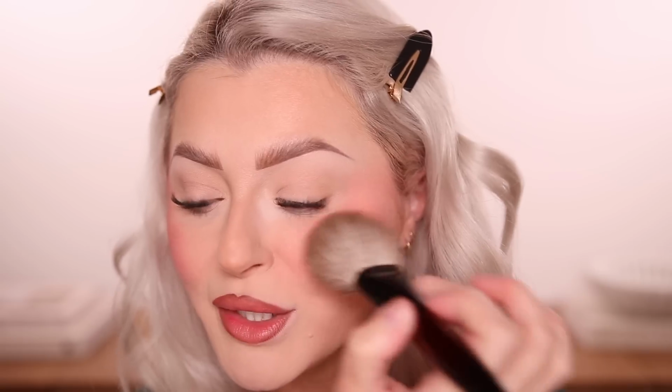Dipping into this blush, tapping off, and then okay, dipping in again, tapping off. And I'm trying to use the lightest pressure possible. So I feel like that's better, but I'm still seeing a little bit of that grabbing there.